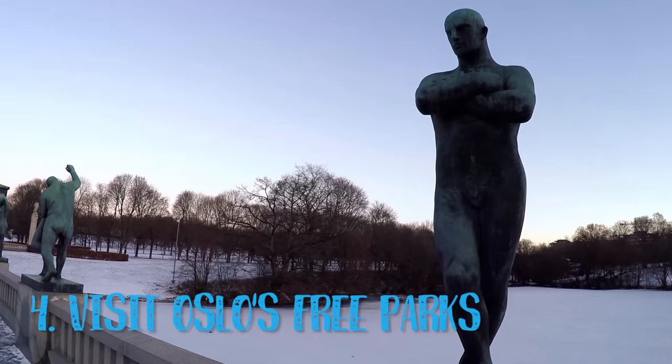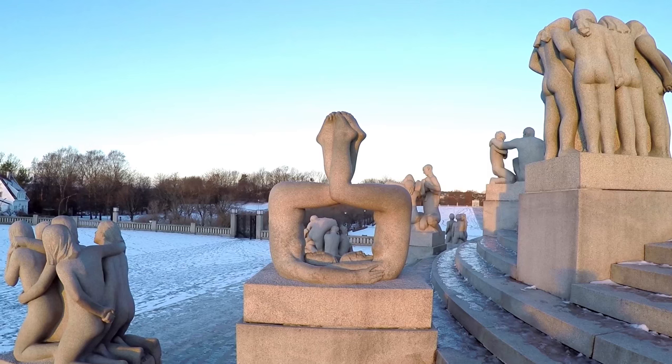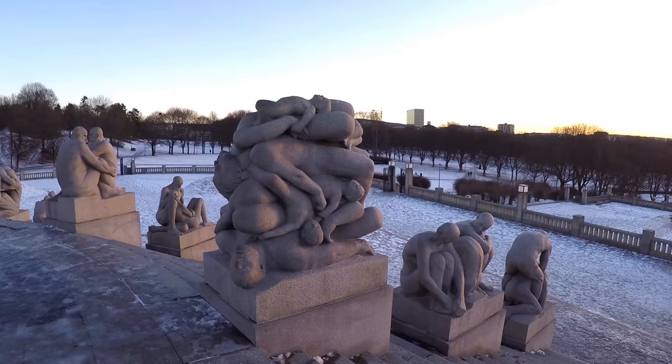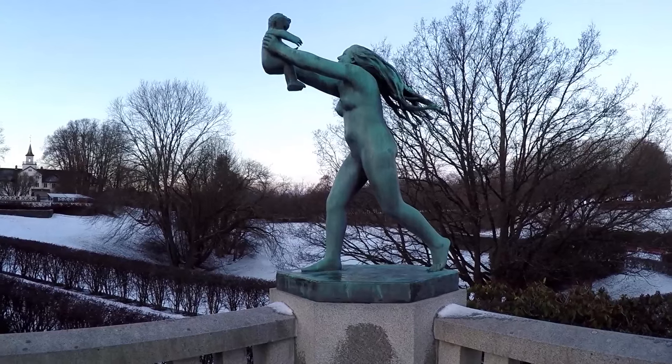Visit Oslo's free parks. Oslo has not one, but two free outdoor sculpture parks. The older of the two, Vigeland Park, represents the life work of Gustav Vigeland, who dedicated his talents to this project for nearly 20 years.